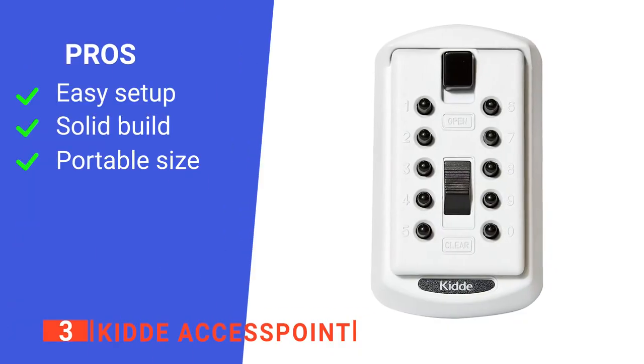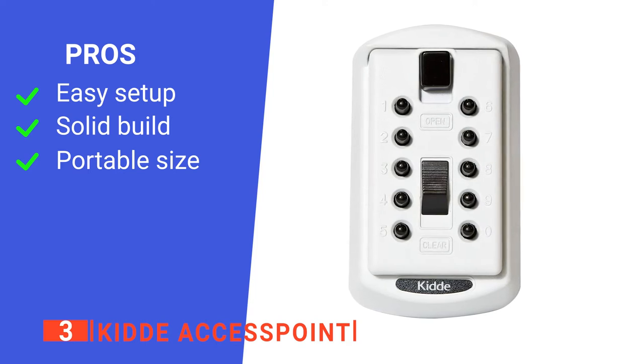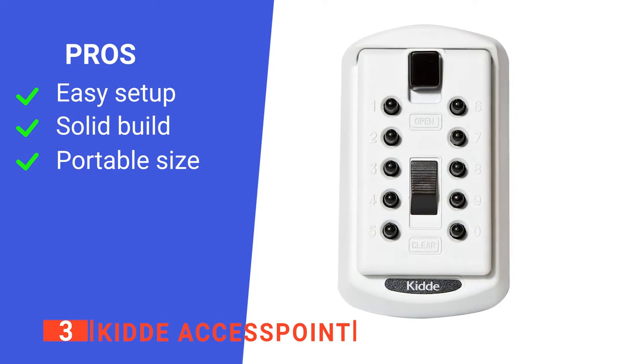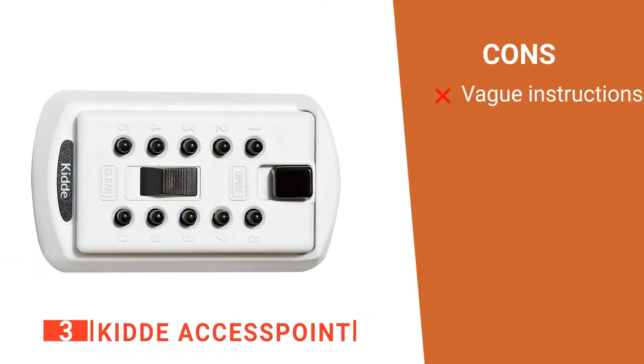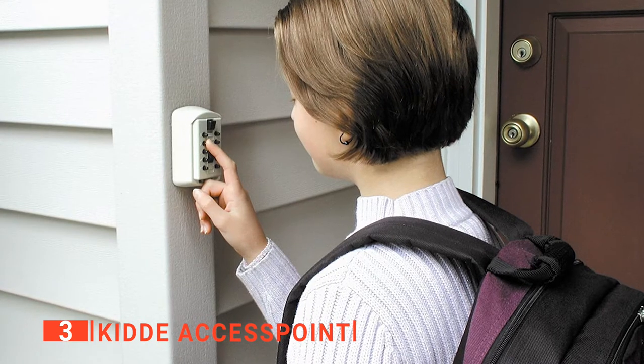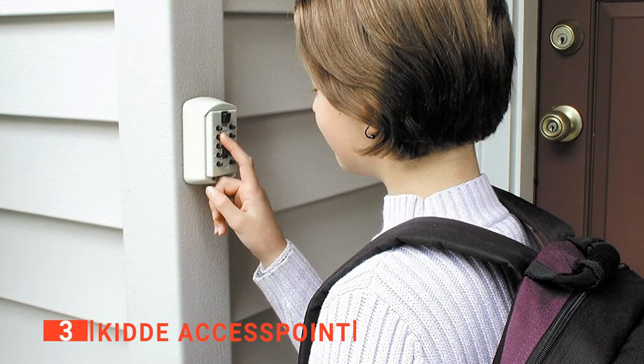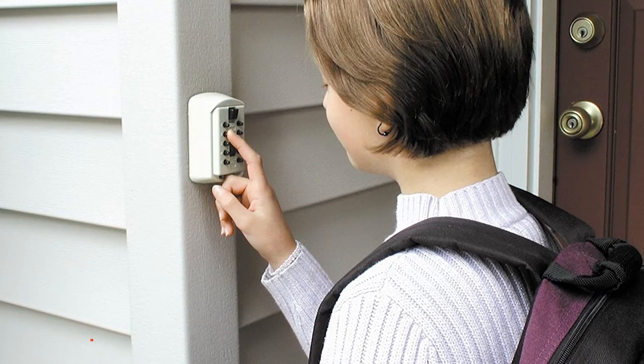Its pros are: it is easy to set up and reprogram the passcode, it is tough to cut open, and it is of a portable size. However, its instructions are not clear enough. This is the ultimate key lock for anyone who wants an easy to set up unit that can blend with their neat setup indoors and outdoors.